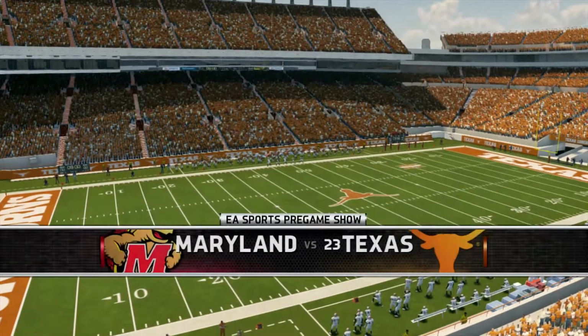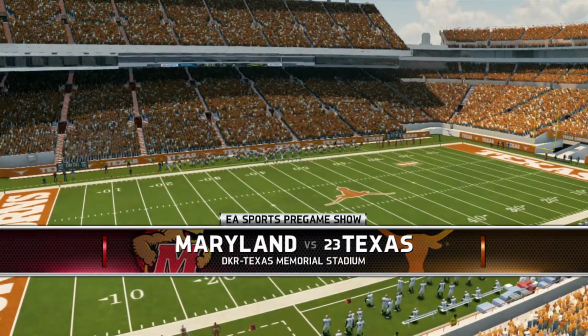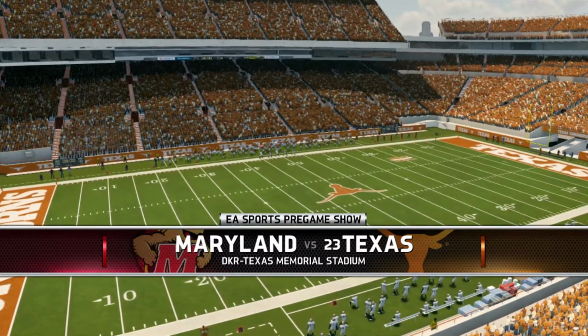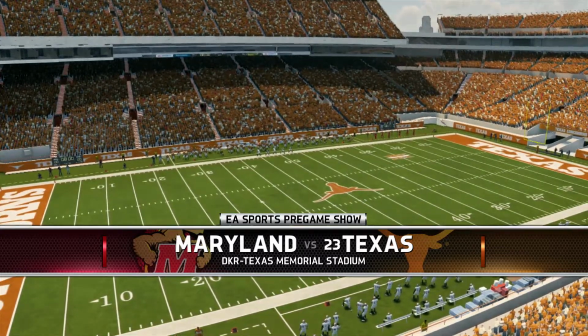Daryl K. Royal, Texas Memorial Stadium in Austin, state capital of Texas, and home of the Longhorns since 1924, is as packed as usual for our upcoming game.